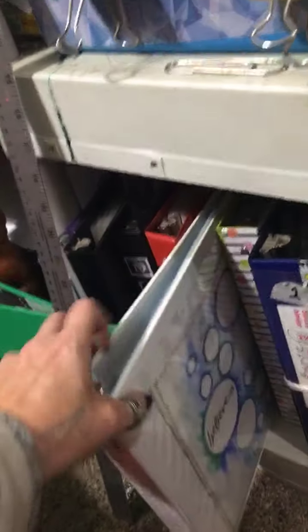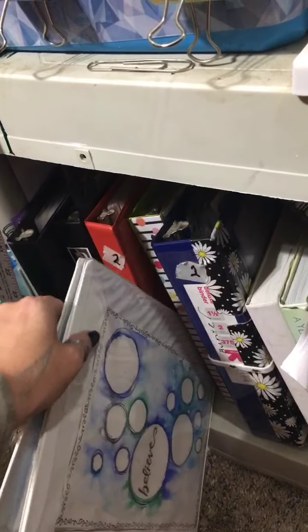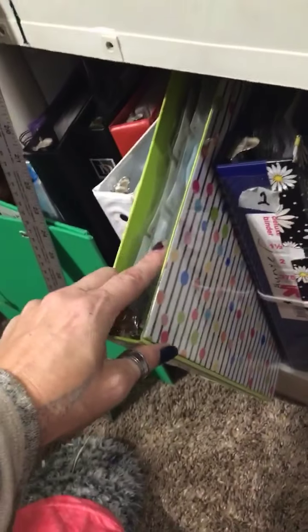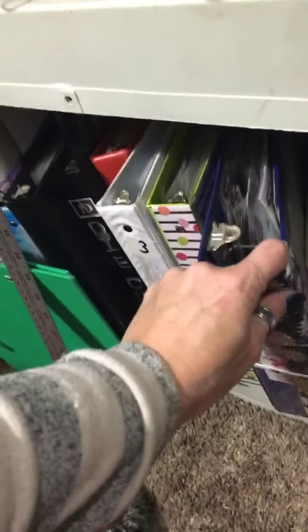This is... what is this? I don't know what this is. Oh, these are die cuts too. These are stamped words. Words that are stamps are in there. This has got all kinds of stuff in it, which I'm not going to really go into. I'm going to move this stuff because something's going on. I'm like, why is that falling over on me? Shouldn't be doing that.